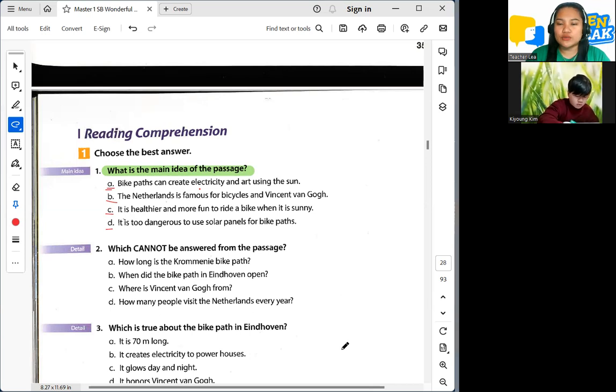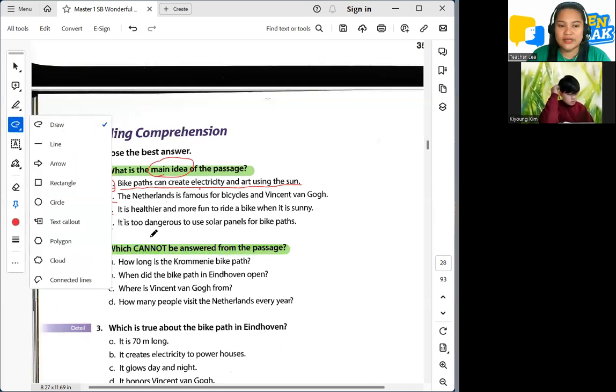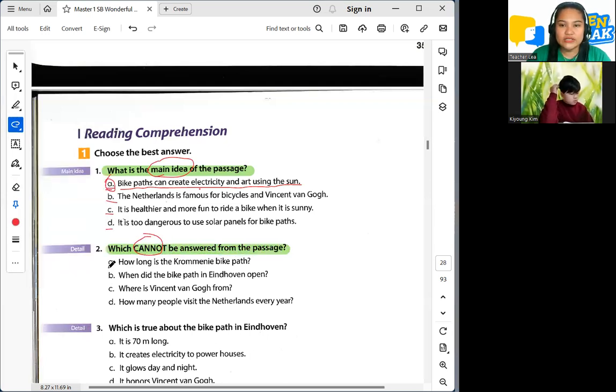Okay, so going back to the passage that you've read, what do you think is the main idea of it? A? Yes. Bike paths can create electricity and arc using the sun. Okay. Correct. Your answer is correct. Let's go to question number two, which cannot be answered from the passage. Read the choices first.